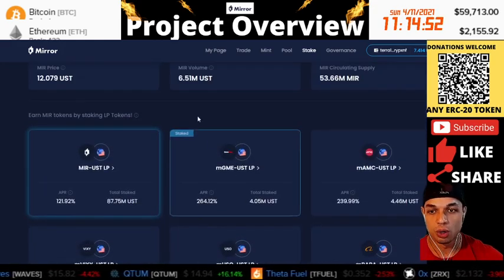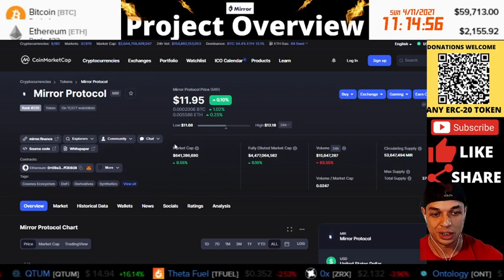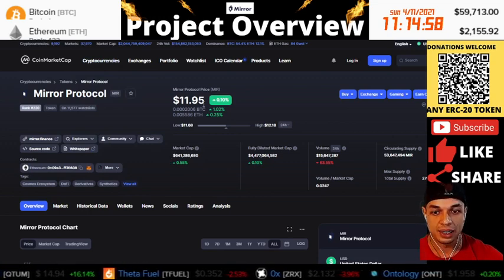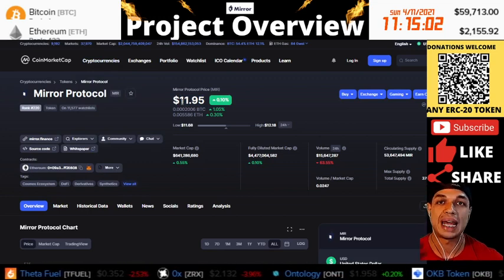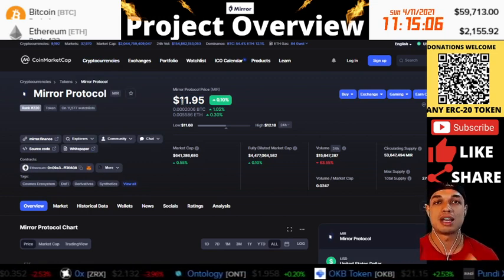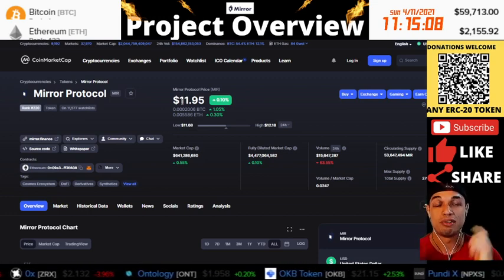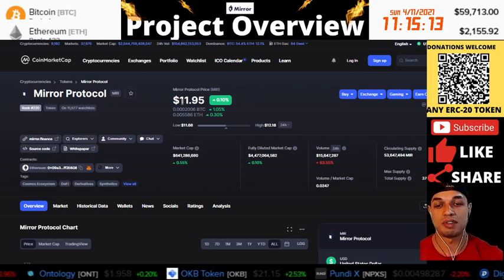I wanted to go back to CoinMarketCap because I want to go over some more of this tokenomics and go over this price. And then we're going to go over an excerpt of a newsletter that came out several weeks ago involving the Mirror Protocol and see their output on it.